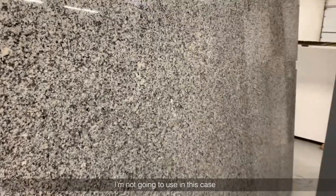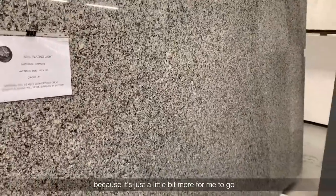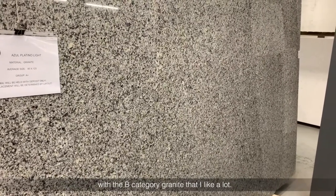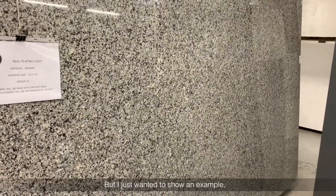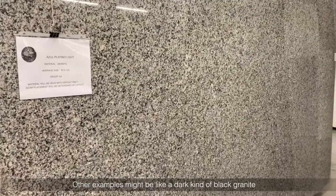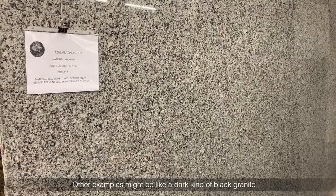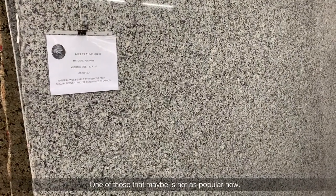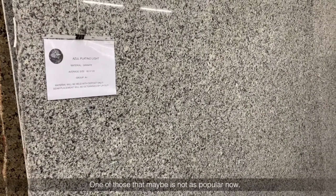So I just wanted to show an example of an A category. So this is a less expensive category. I'm not gonna use it in this case because it's just a little bit more for me to go with the B category granite that I like a lot, but I just wanted to show an example. Other examples might be like a dark kind of black granite or an Ubatuba. One of those that maybe is not as popular now.